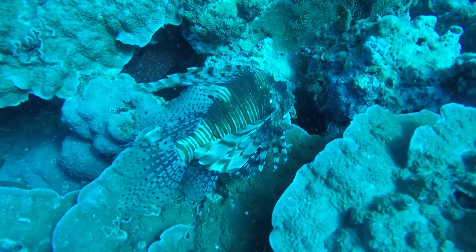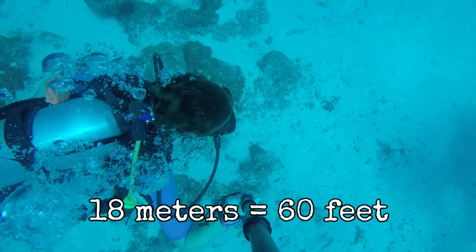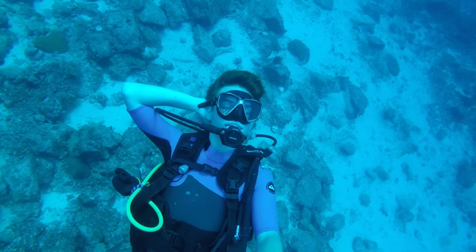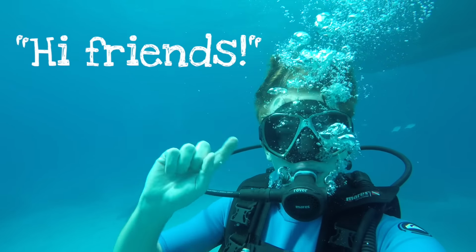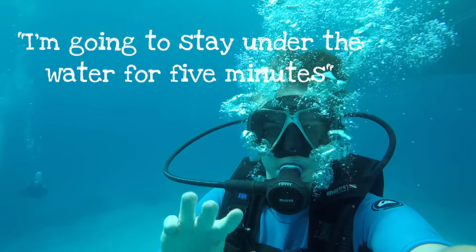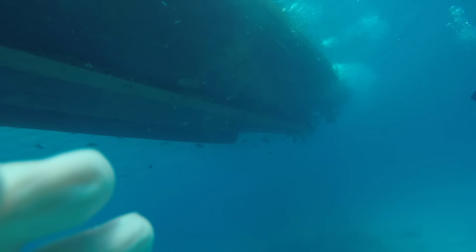Here we have another venomous favorite, the lionfish. As long as you don't bother them, they won't bother you. I am currently at 16.7 meters. The deepest that I can go is 18 meters or 60 feet. Would expand in my body and kill me.